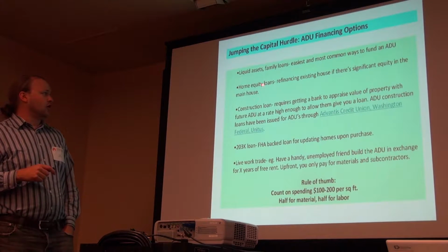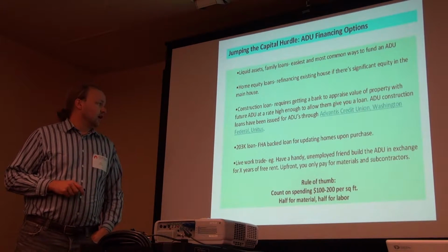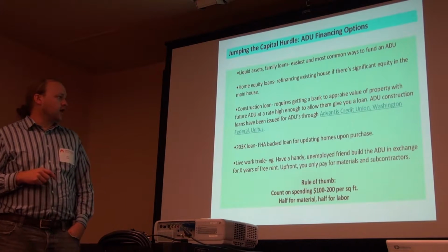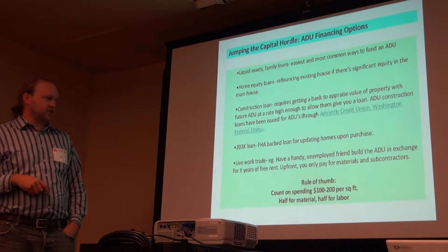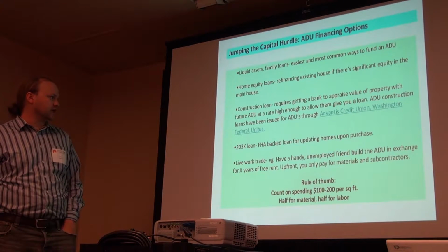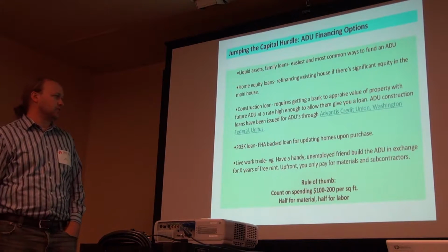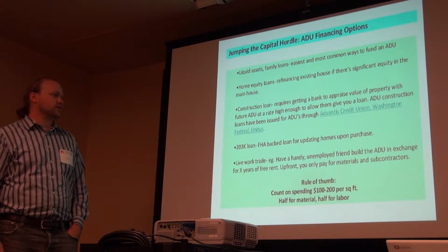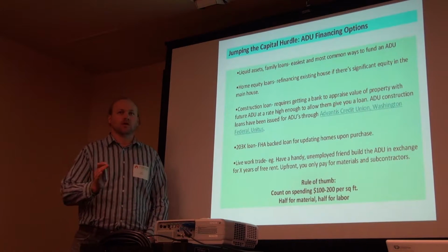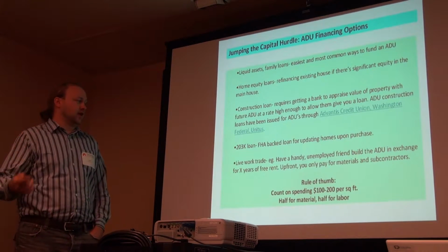Another way that people are doing it is home equity loans, refinancing the existing house if there's equity in it. And then there are some construction loan options out there. There are some drawbacks to them, namely high interest loans, and it requires getting the future value of the property appraised in order to justify the loan that they're giving to you. So it's tricky, but this is a more conventional pathway to getting a loan for an ADU.